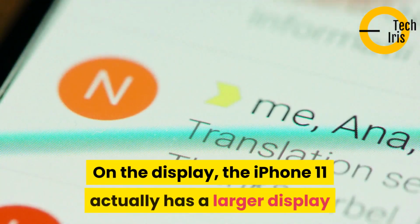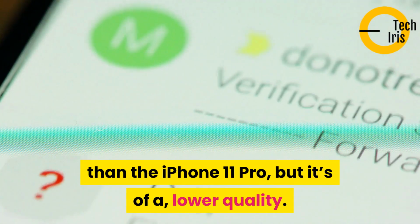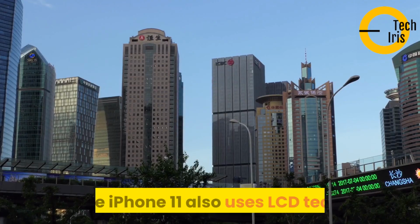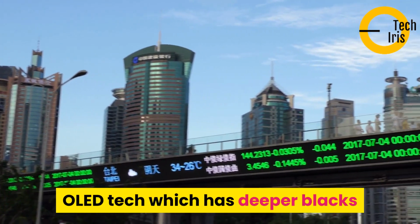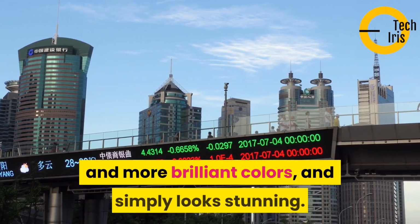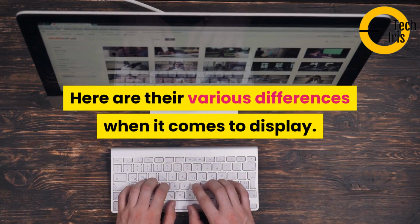Their differences are major mostly on the display, the camera, the battery, a little extra water resistance, and design. On the display, the iPhone 11 actually has a larger display than the iPhone 11 Pro, but it's of a lower quality. The iPhone 11 also uses LCD tech, while the two Pro models use superior OLED tech which has deeper blacks and more brilliant colors, and simply looks stunning.